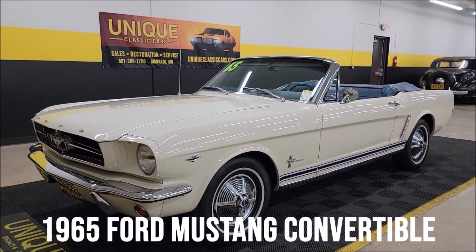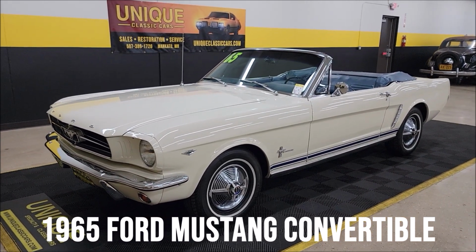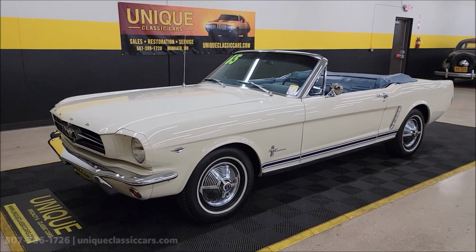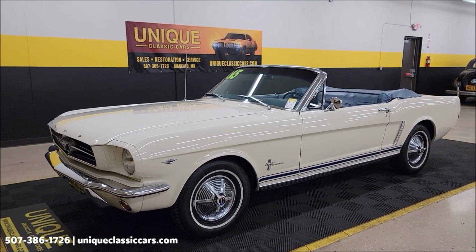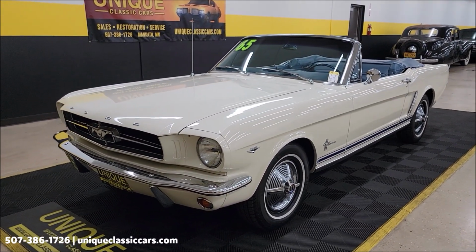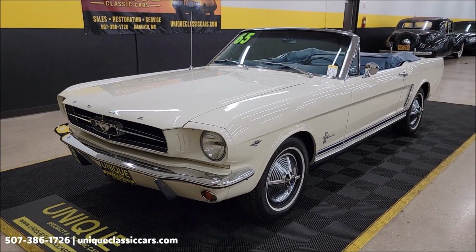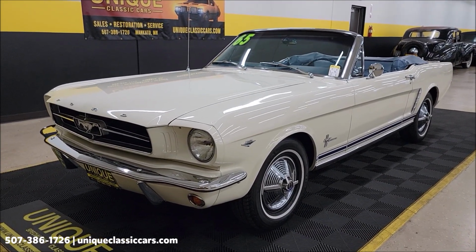Here's one for the Mustang fans, unique, especially in classics. And this one is a beauty, folks. 1965 Ford Mustang convertible. This car has had a full restoration done to it, approximately 10,000 miles on it since. Never seen rain since.